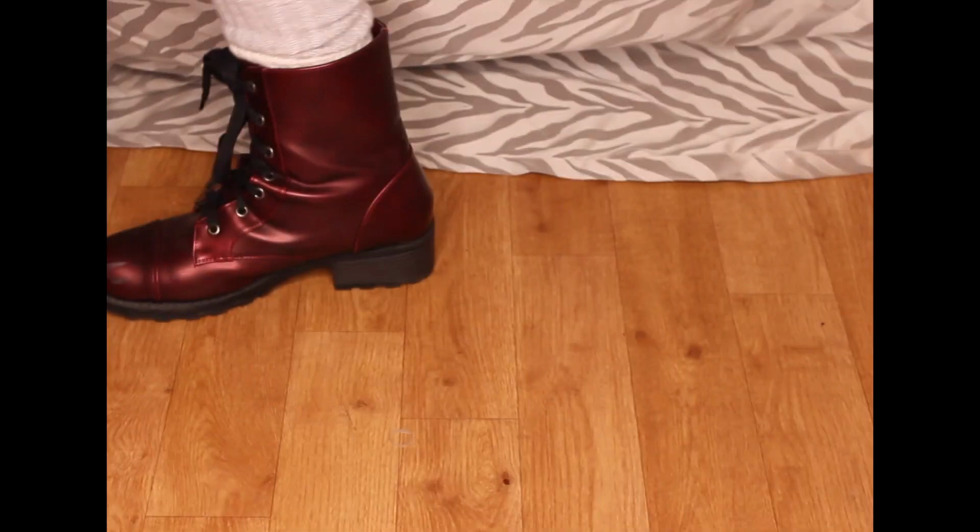And then the bottom is totally like a lug sole that will really grip the ground and help prevent any slipping or falling in the winter time when it's snow or icy or anything like that. So this is a great boot from Ashley Stewart, wide width, and I'll show you what that looks like in a second.